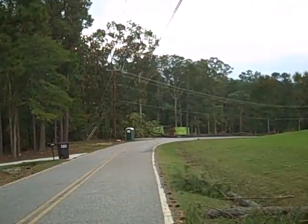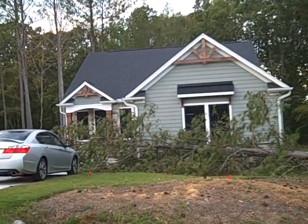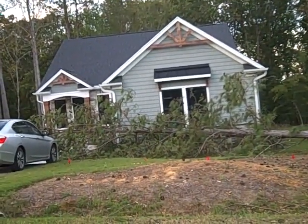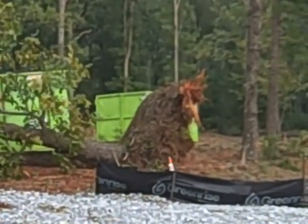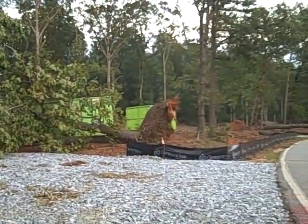Unbelievable. Right here on Carpenter Road at the golf course near Broadway, look at there. It's a brand new $450,000 home. Thank God it missed it. It just came in the front of it. On Carpenter Road. Look at that.